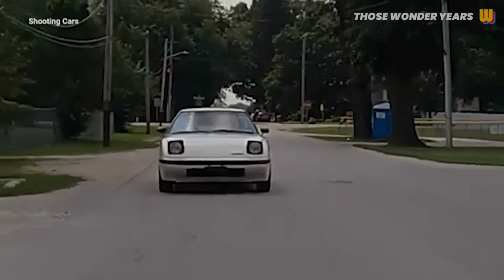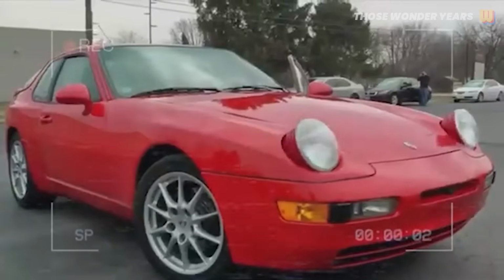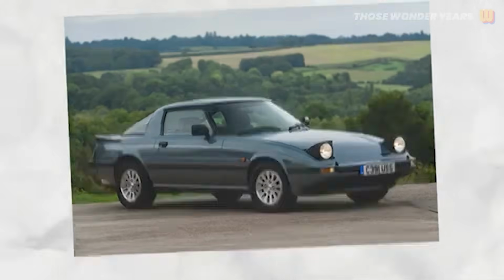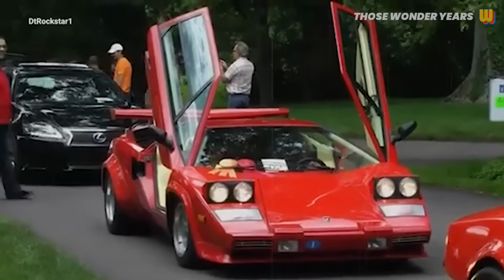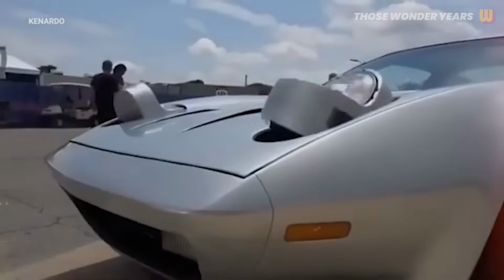Do you remember the magic of pop-up headlights? These sleek, retractable lights weren't just functional, they were a statement. Whether it was a Pontiac Firebird, a Mazda RX-7, or a Chevrolet Corvette, the unmistakable charm of these hidden eyes gave 80s cars an unmatched personality. Pop-up headlights weren't just a design choice, they embodied the futuristic vibes of the era.